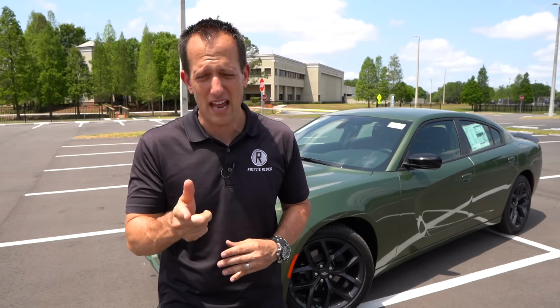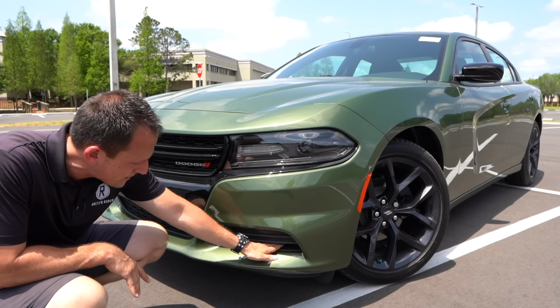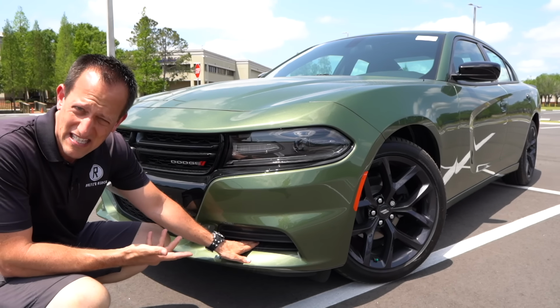Right off the bat, unmistakable lines of a Charger. It has not changed greatly over the past few years, but still getting the business done. You have your LED daytime running lamps, your projector beam style headlight. For the most part, I've actually liked the look of the Charger a little bit more than the Challenger. You have the gloss black down below, and you do have a functional vent up front. This top portion is blocked off, but this lower portion is functional, so that's nice to see.